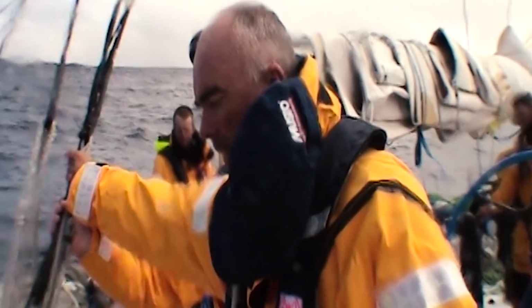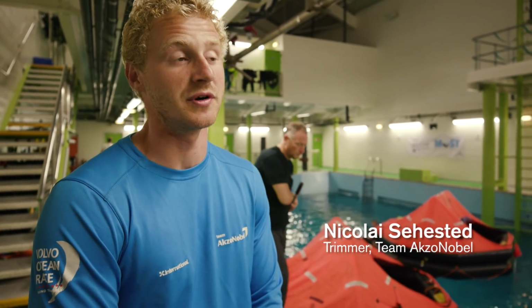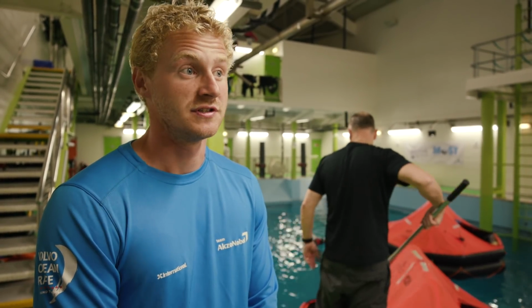Well, I think it's a must because I sailed once in this race where we actually had to go in the life raft, and it's just a great help, and it's just a way of familiarizing for people who haven't done it. The only thing that changes is how you look at it. If you've been in a situation like we were with Vestas, you take things more seriously, and you know you need to know this stuff because you could end up using it before you know it.